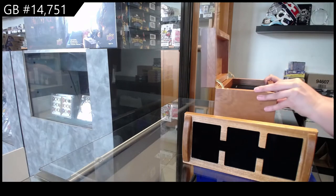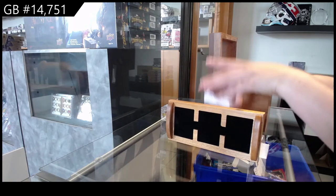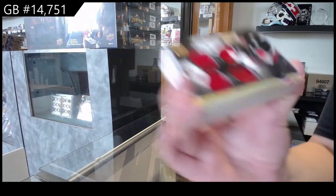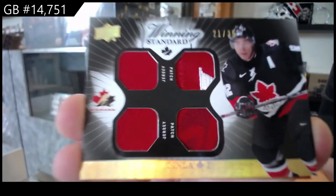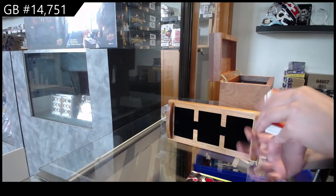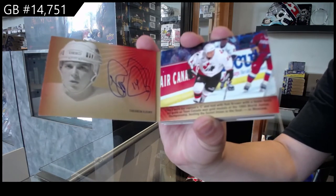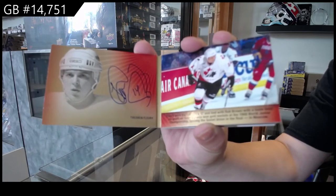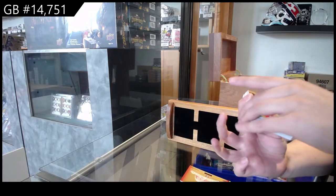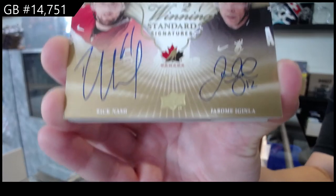Get started. We've got a Winning Standard dual jersey dual patch numbered to 35 of Jerome McGinley. Signature Moments numbered to 25 of Theron Fleury. Signature Moments booklet autograph. We've got a Winning Standards dual auto numbered to 15 of Rick Nash and Jerome McGinley.